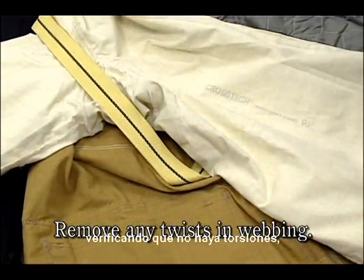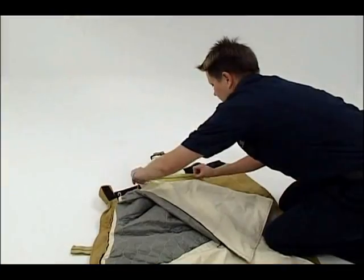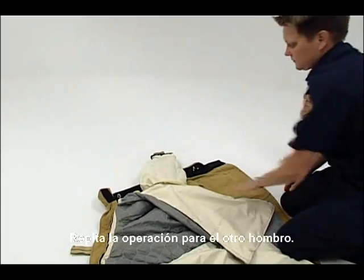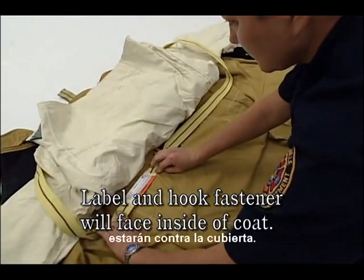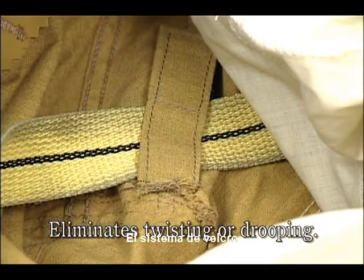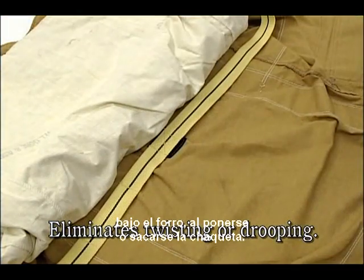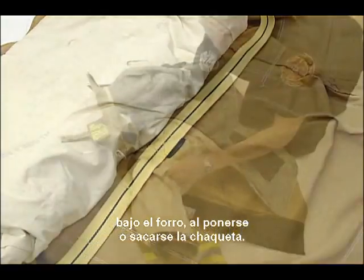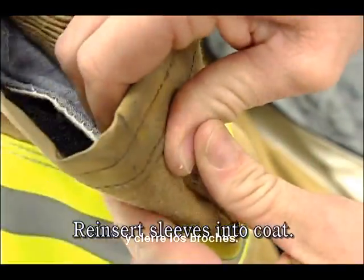follow the webbing completely down, checking for twists and removing them. Repeat the operation for the other shoulder. When done properly, the label and hook fastener on the DRD will face the shell. The hook and loop fastener tab eliminates twisting or drooping of the DRD below the liner while donning and doffing the coat. Reinsert liner sleeves into shell and snap at wrist.